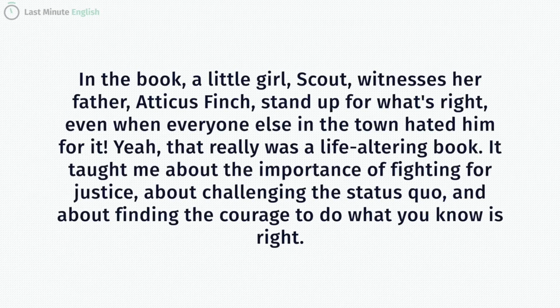In the book, a little girl, Scout, witnesses her father, Atticus Finch, stand up for what's right, even when everyone else in the town hated him for it. Yeah, that was really a life-altering book. It taught me about the importance of fighting for justice, about challenging the status quo, and about finding the courage to do what you know is right.